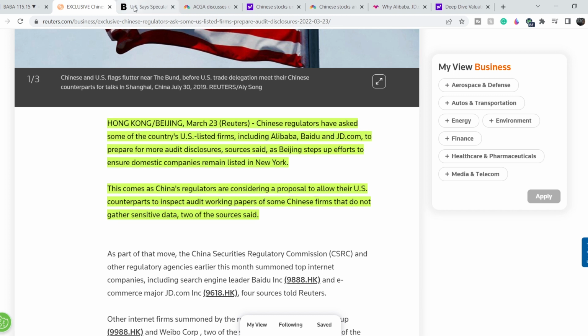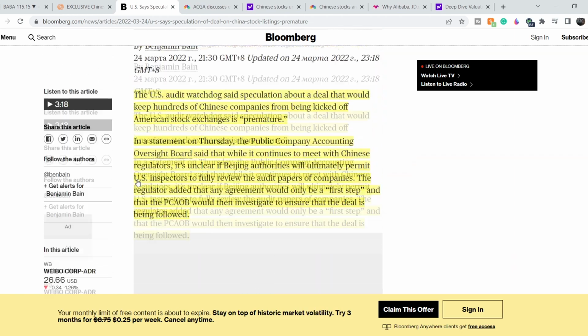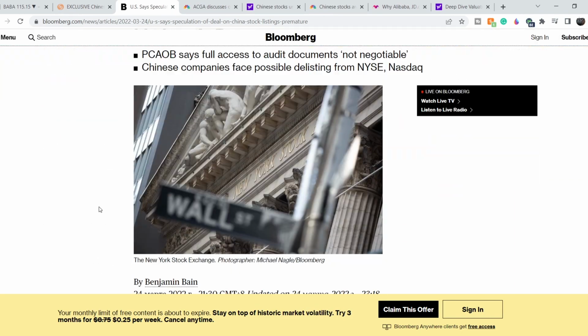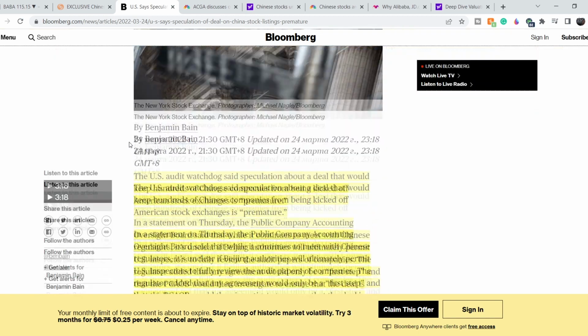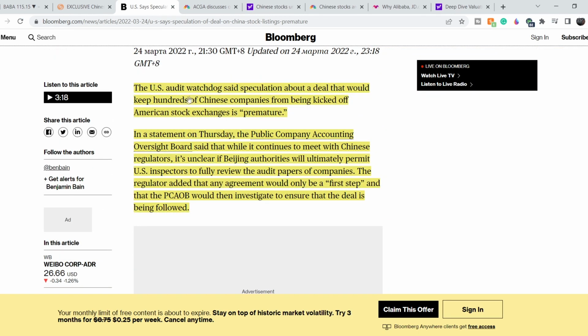But right after that we have this article. We are on Bloomberg.com, and this article was published on March 24th. And it says, US says speculation of deal on China stock listing is premature. And let me quote you these bullets. PCAOB says full access to audit documents not negotiable. Chinese companies face possible delisting from New York Stock Exchange and Nasdaq. And let me quote you this. The US audit watchdog said speculation about a deal that would keep hundreds of Chinese companies from being kicked off American stock exchanges is premature.